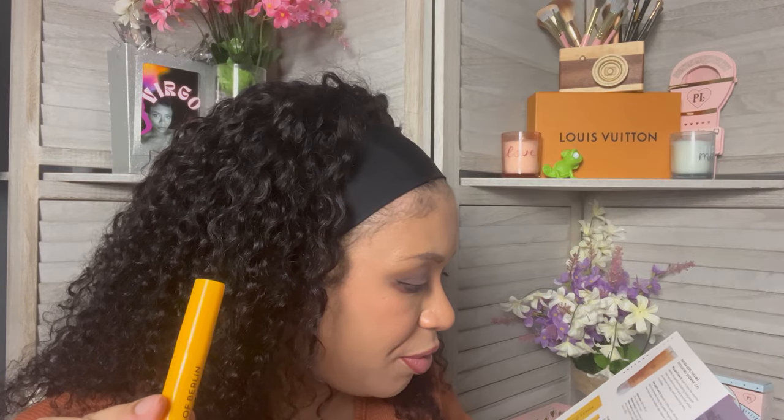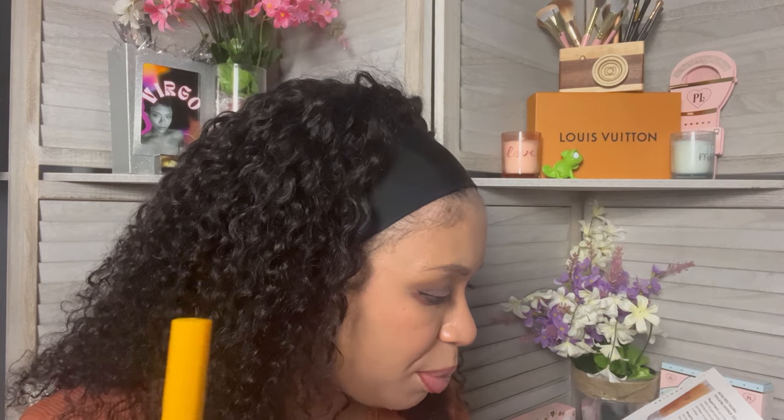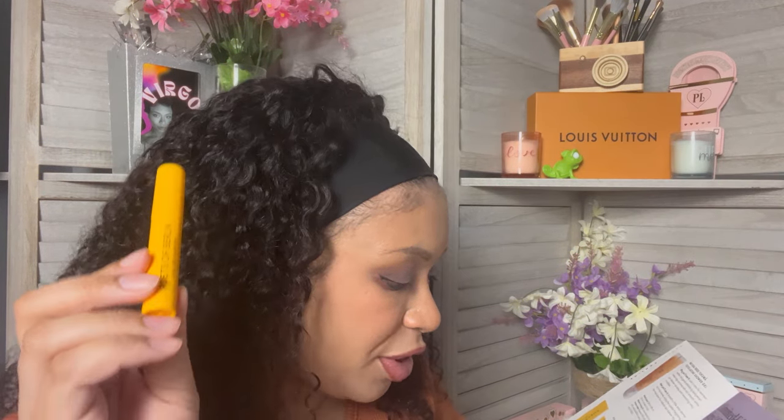And then this is definitely a sample, but we already knew this. This is the Wilhelm Perfumery Poets of Berlin. For the full size of this, which will be 50 mil, you're looking at $175. We were given 5 mil. I do like this perfume though, I'm not gonna lie. This is really nice. But I feel like I've seen perfume that smelled kind of like this for less. So we're gonna go with the cheaper option. I think this was a really good box.